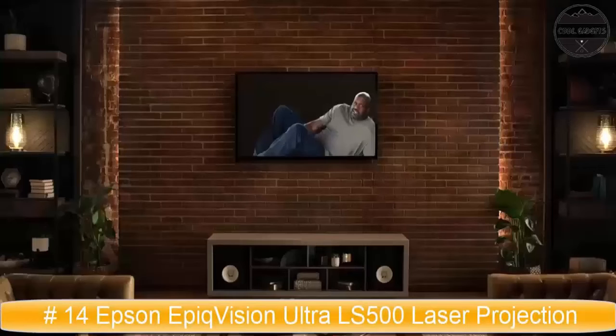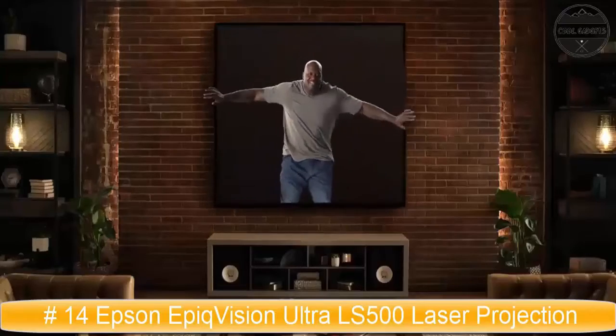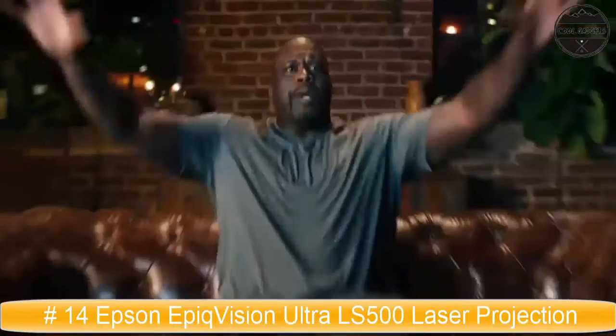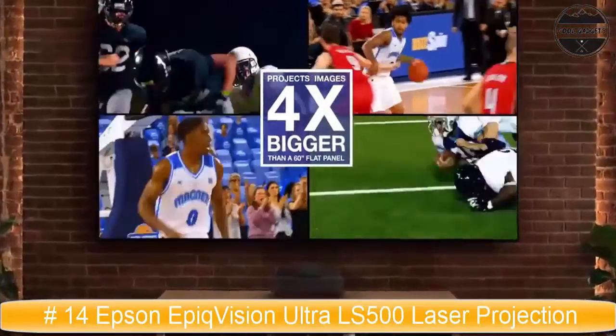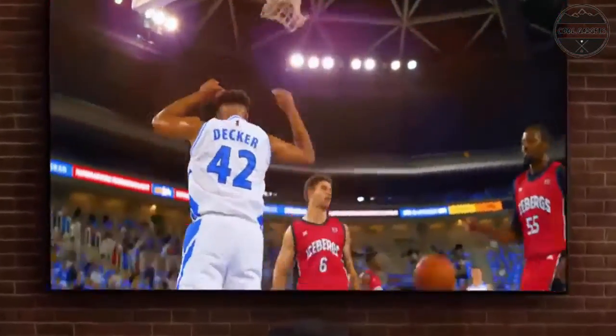This flat panel TV is flat out too small. It's time for something bigger. Introducing Epson's amazing 4K projection experience. Boom! 120-inch mega screen, bigger than four 60-inch flat panels, and new laser 4K PRO-UHD technology for a stunning bright picture. Feels like you're sitting courtside.